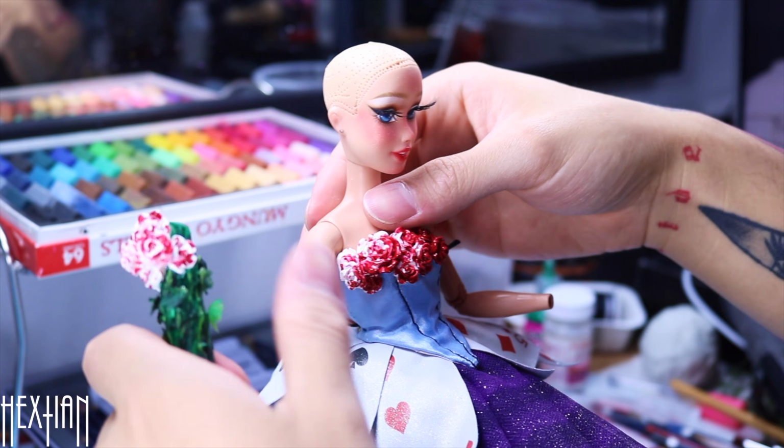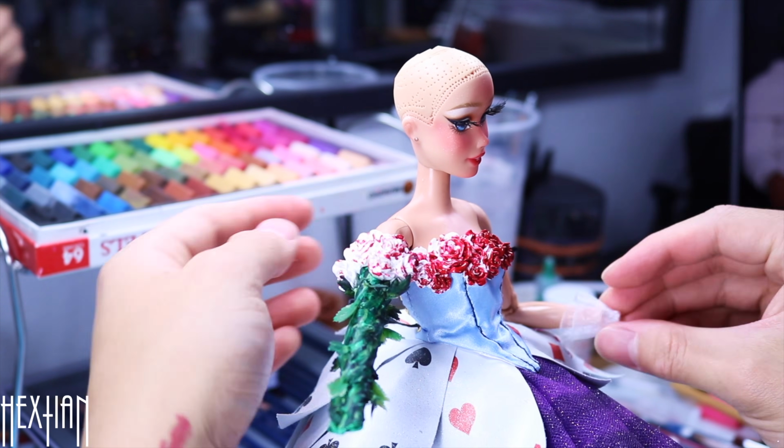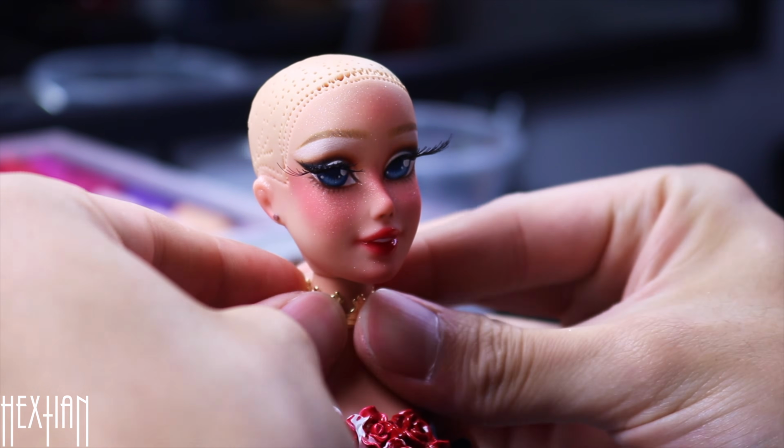Putting this doll together made me really happy and excited because of how it is coming together so nicely. This is definitely one of my top favorite dolls, and I really want to say thank you to Vinyl Scene for letting me design Alice.